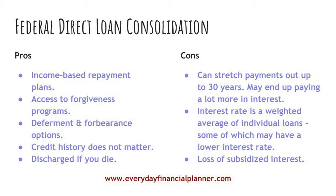Now, there are some benefits if you choose to consolidate your federal loans into one direct loan. There are income-based repayment plans available to you if you qualify. And at the end of that payment period, if you do have a loan balance left, your balance may be forgiven. But you also have access to other kinds of loan forgiveness programs if you qualify, and I'm going to talk about those in a minute.